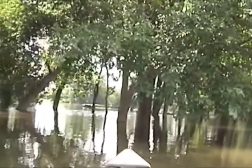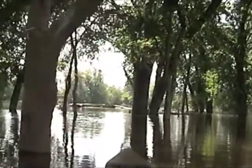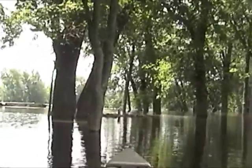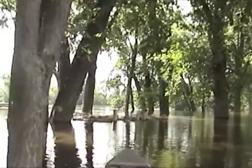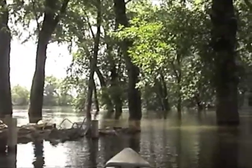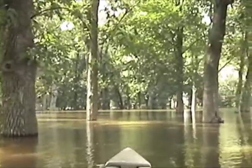Up ahead is what we put together to keep our wood from going away, just in case it floods. That's a 5 foot high fence around it. You don't see the 5 foot high fence, it's just the 4x4s that are surrounding all the wood and chairs that normally we have to sit on while we're having our fire. As you can see, you can't even see the fence. Well, I see a little bit of it right there.